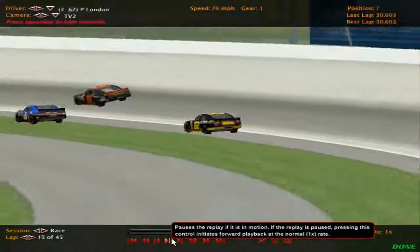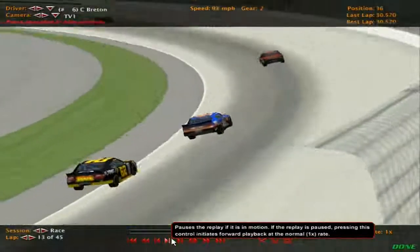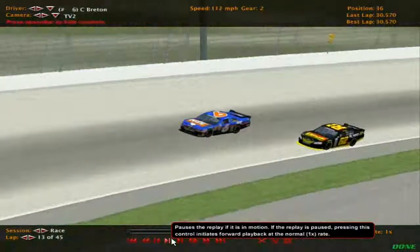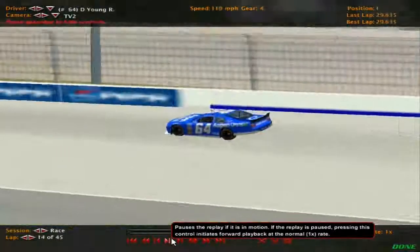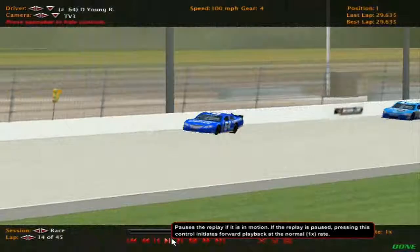Connor Breen might have got the worst end of it. Front end smashed up on that 6 car. Not a good way to debut with his NOS Energy paint scheme. Tough break for those guys. But we'll take it back to the restart now as Dylan Young is your leader after the caution.